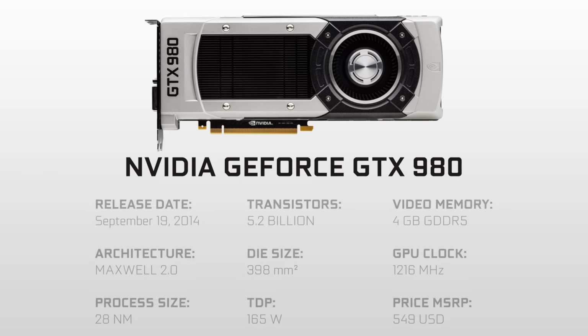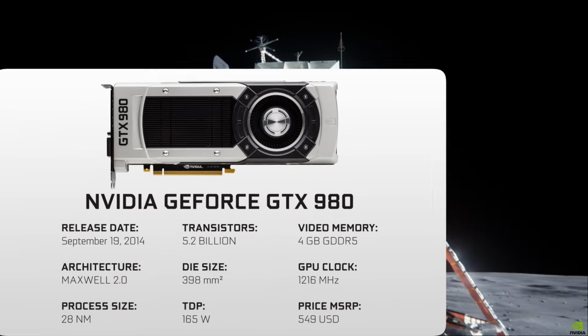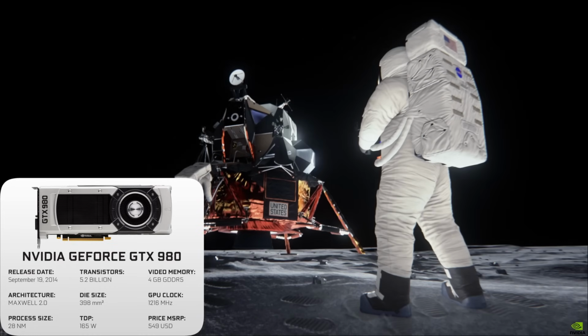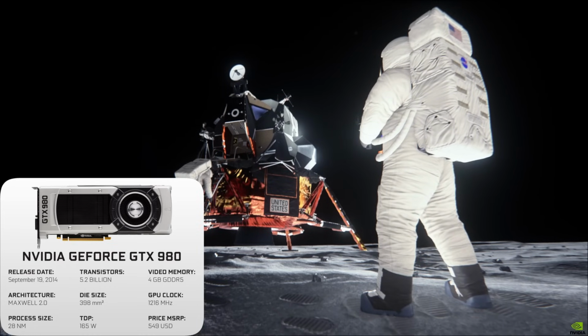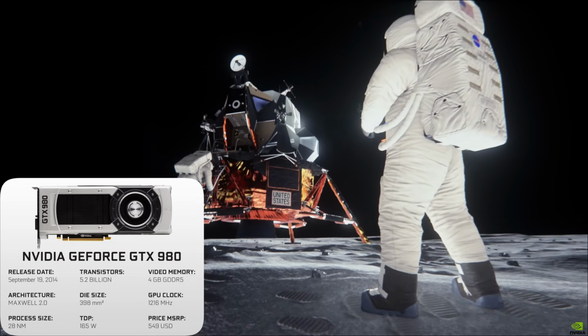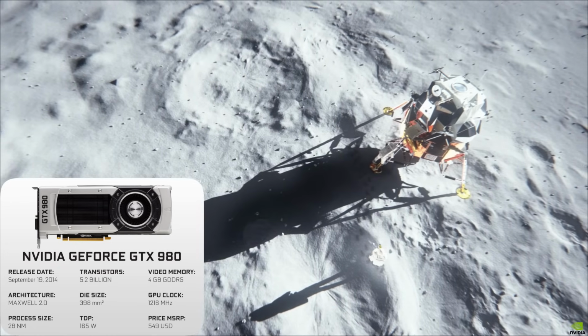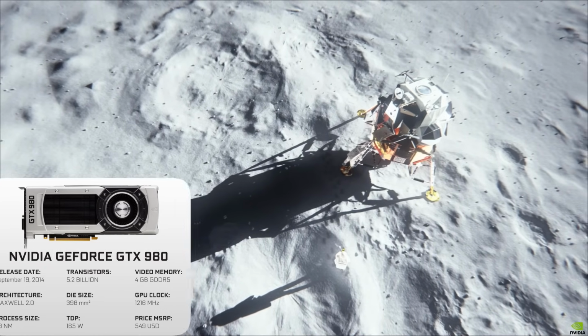GeForce GTX 980 launched in September of 2014. It's built on the same 28 nanometer process, but in a whole new architecture, which Nvidia called Maxwell 2.0. With better performance and better efficiency, this card reaches clock speeds of up to 1,216 MHz. It comes equipped with 4 gigabytes of GDDR5 video memory and had a starting price of $549 MSRP.